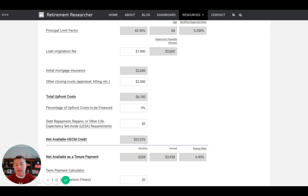So basically, that's where people say it's a scam. You're taking $57,070 divided by $6,000, and it's 9.5% total, essentially upfront cost. So that's not cheap. No other way around that. Now, if you want to finance it, let's say we're going to finance it 100%. That changes. That goes to $50,000. So see how we did that?